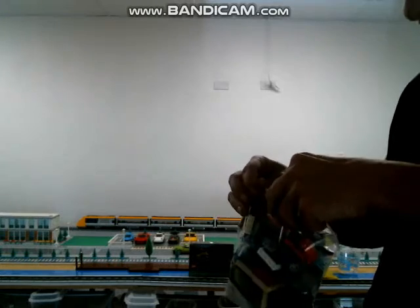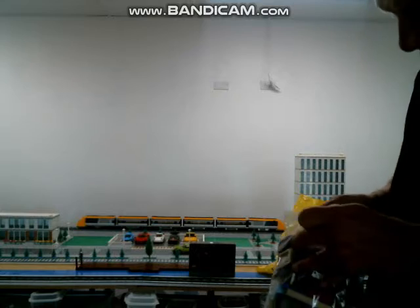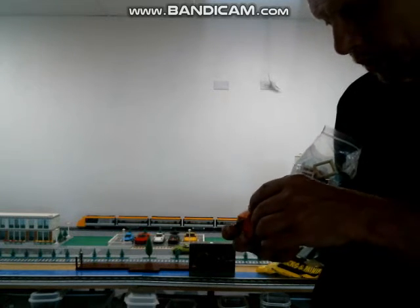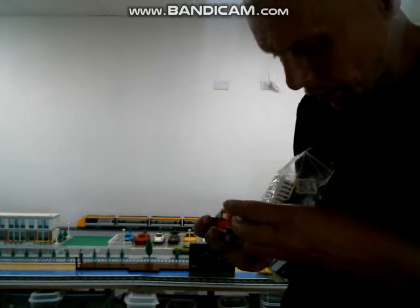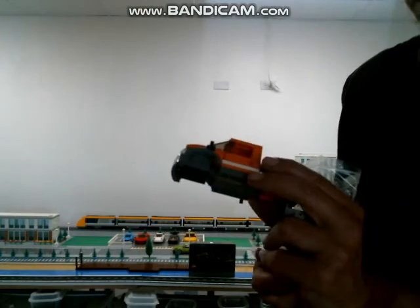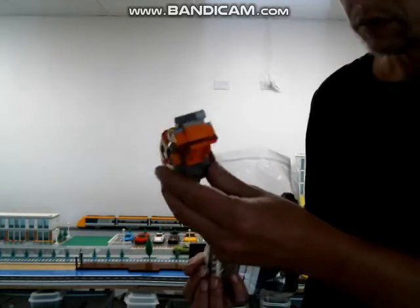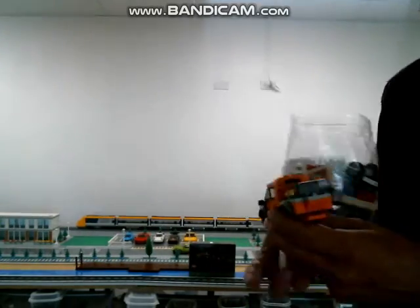Also, as I was filling my bag here, they threw in a city truck. It did have the tires and a little basket on it also. It kind of fell apart when I squeezed it into the bag, but I believe this is probably a $9 to $10 set. It did have the wheels on it. They're here also in the bag somewhere. So I grabbed that along with everything else.